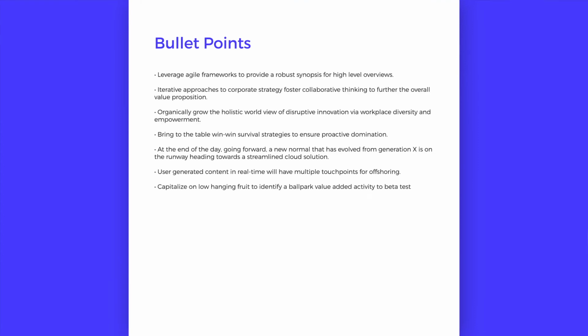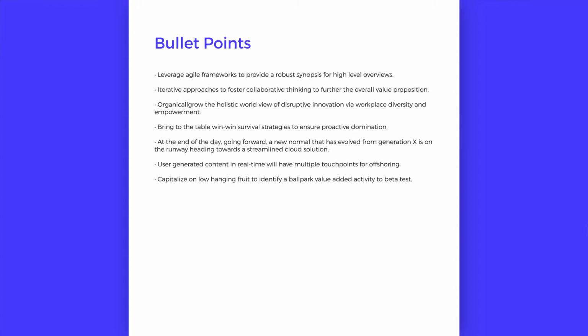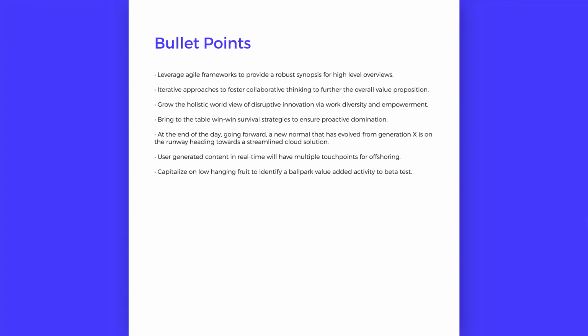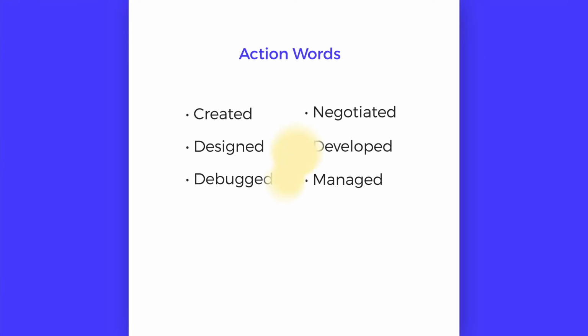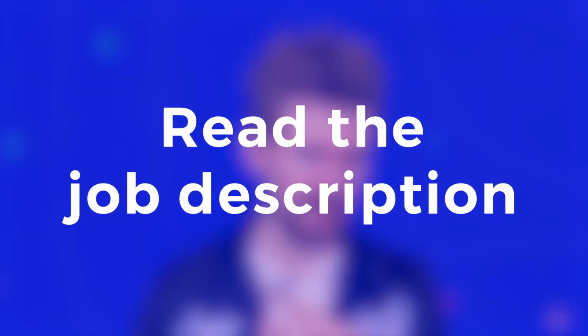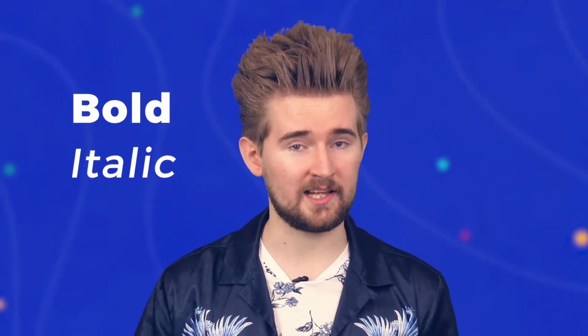Keep your bullet point descriptions concise and clear, and make the most of your space by streamlining bullet points that spill over onto the next line by only 1 or 2 words. And for each bullet, use action words like created, designed, debugged, negotiated, developed, managed, and so on, so the person reading your resume can easily and quickly understand your skills and experience. A big tip here is to read the job description and look at the language it uses. Writing a CV for a specific job description takes a little bit of effort, but it can really help your application stand out. You can even bold and italicize keywords related to the job description to highlight your relevant skills and experience.